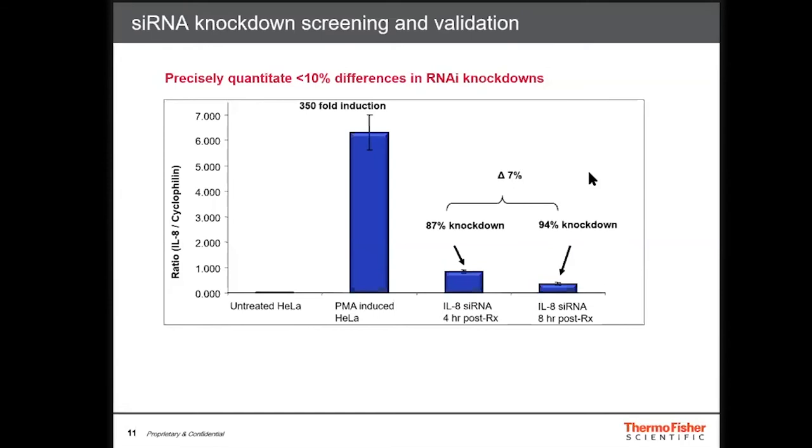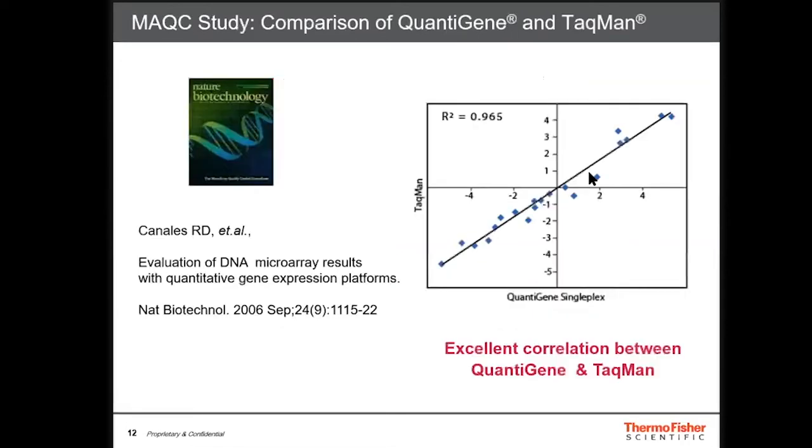We induce the cyclophilin B, and then we transfect with an siRNA directed to knock it down. And we measure gene expression at 4 and 8 hours post-transfection. We can see that after 4 hours, we have an 87% knockdown, and after 8 hours, we have a 94% knockdown. So a 7% difference in expression based on the accuracy of the assay was truly statistically relevant. So that small of a change can be measured with the technology.